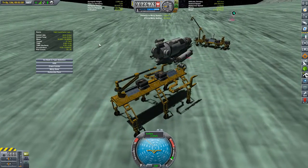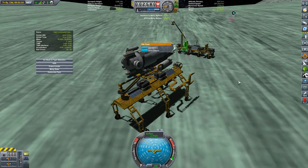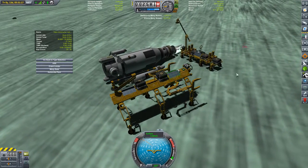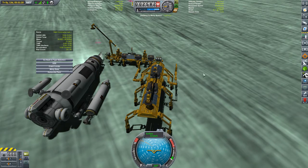Alright. Look at that puny other construction bot. Ha! Okay, so F5, and we're going to bring out another Kerbal.